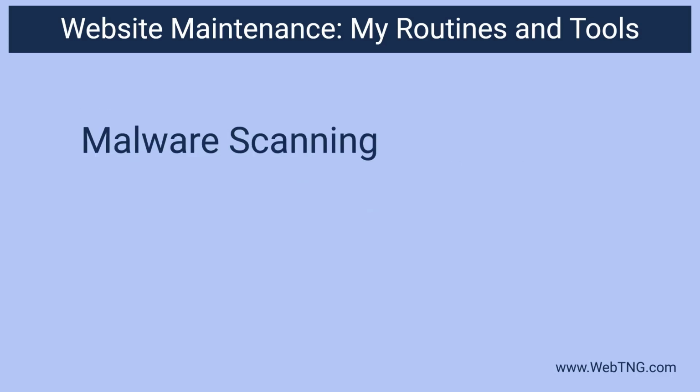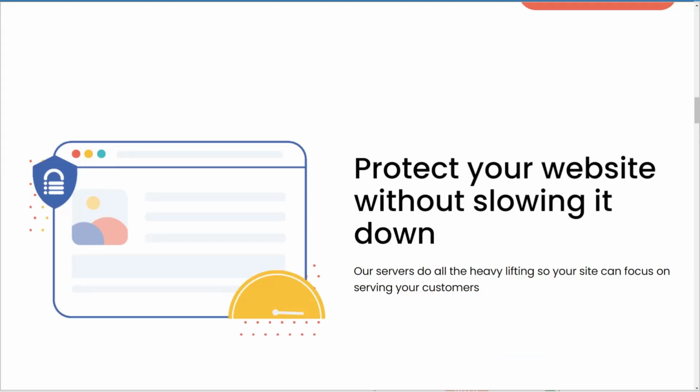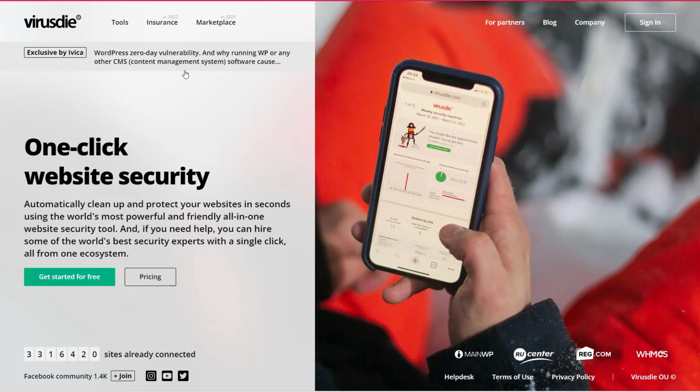Another automated task is malware scanning, and MalCare is a sister project of BlogVault. My license allows me to use both together, so for sites where I'm using BlogVault, I also use MalCare. One cool thing about MalCare is that when you do a backup, it backs up to their platform, and then MalCare scans the backup files on their platform. So the malware scan doesn't use any more of your server resources. So that's a nice feature. For my sites that don't change very often, I use VirusDie. I think they've just added a WordPress plugin, but you can use the Pro version anyway without a plugin.